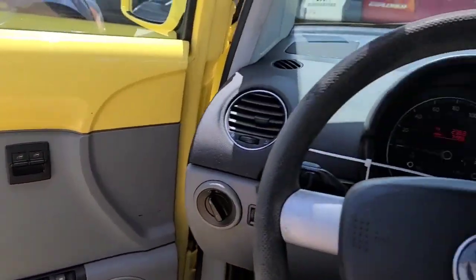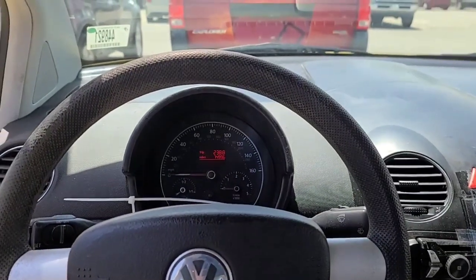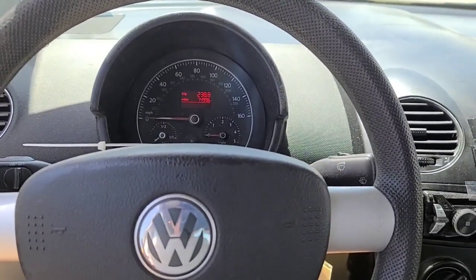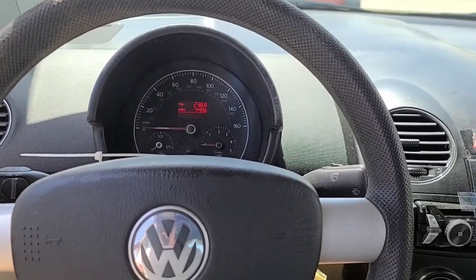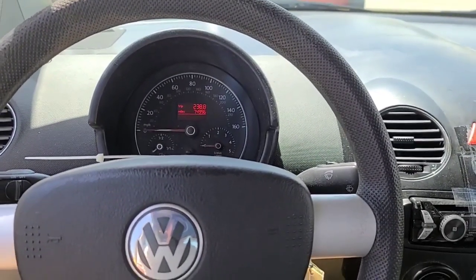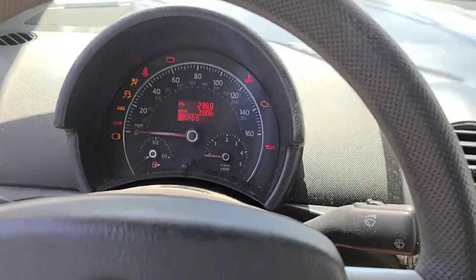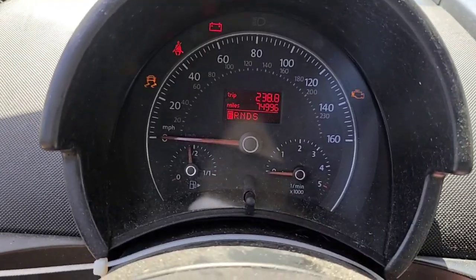A Beetle. But what you don't know is this is a very special Beetle. Very special. It is a 2006 TDI. Only year with the refresh body. They refreshed it from 05 to 06. You can look it up. New tail lights, new wheel choices, a few other little details. But the TDI was offered in 06 and then it was gone. And this thing has 75,000 miles.